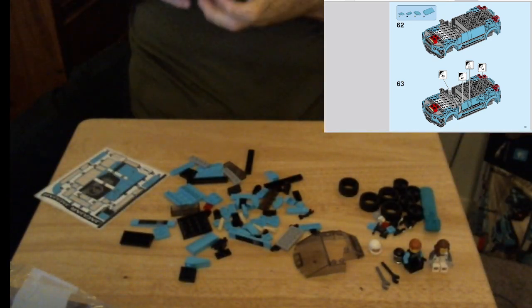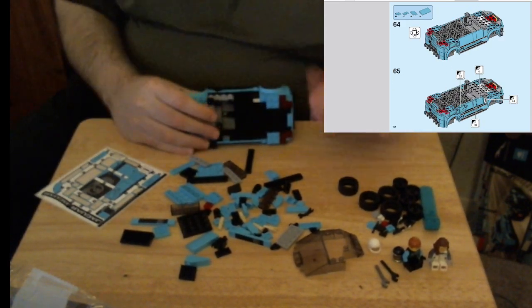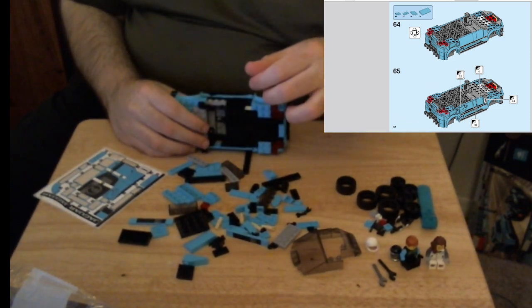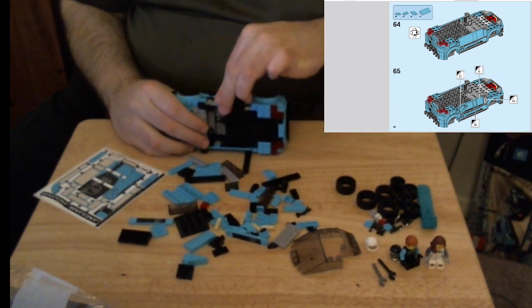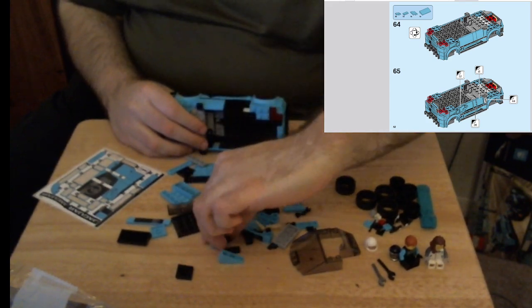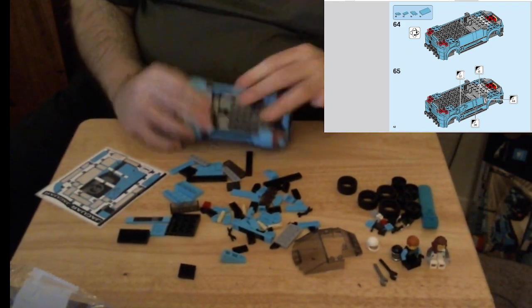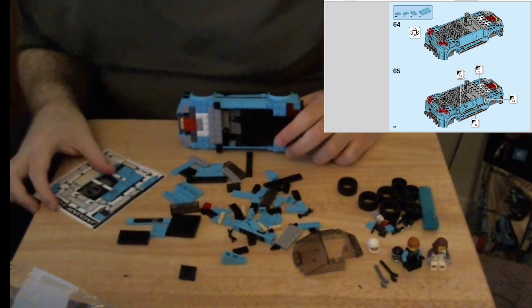So I assume we're going to do the same 4 pieces and stickers on the other side. That was a correct assumption. So let me go ahead and do this. And now I'm going to start with the stickers.